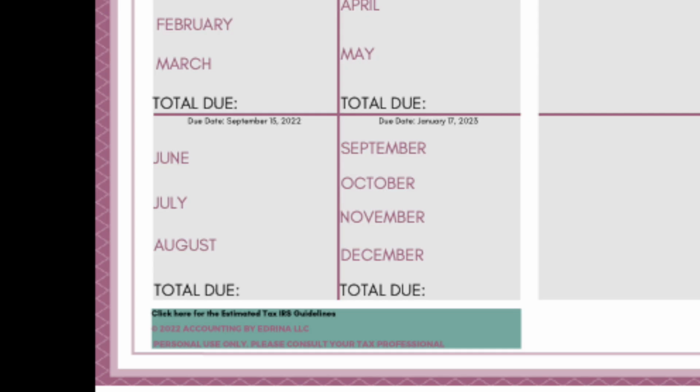If you have the downloadable PDF, I put a link down here for you to go ahead and access all of the instructions that the IRS provides when it comes to your quarterly estimated tax payments. Make sure that you do save the PDF because there are hidden links in here, and this is really just for your convenience. If you have any questions on how you need to be calculating your quarterly estimated tax payments, that's where you're going to go because that's going to be the most helpful for you.